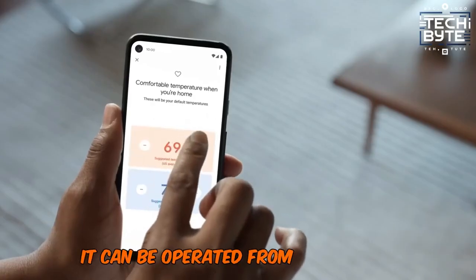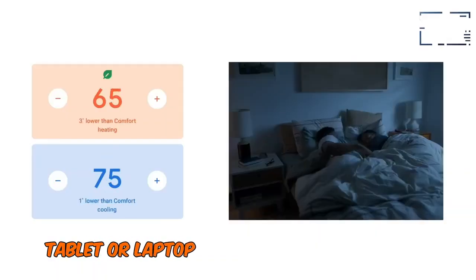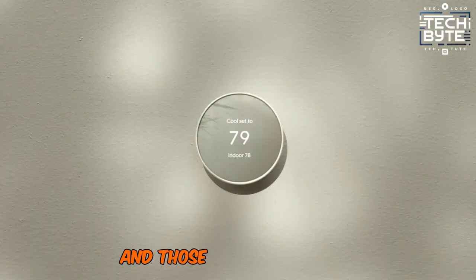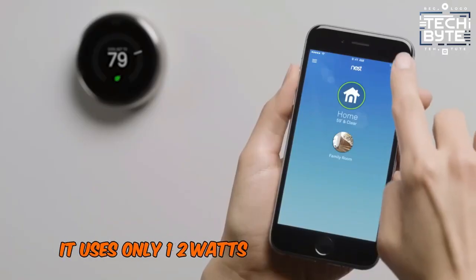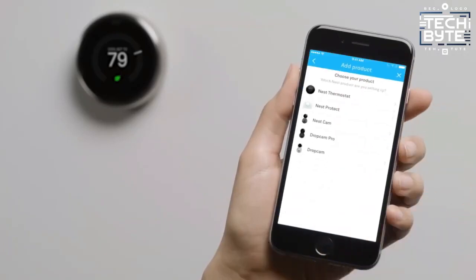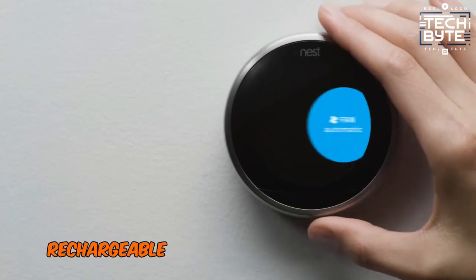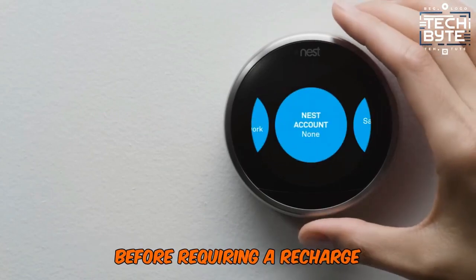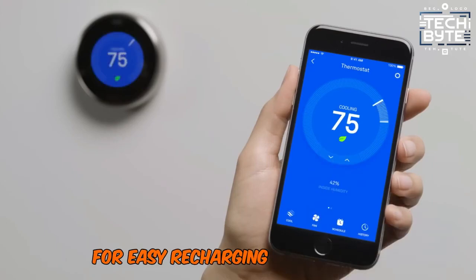It can be operated conveniently from your phone, tablet, or laptop, and it is created to assist you in minimizing energy consumption and those high utility bills. It uses only 2 watts when it is inactive and 4 watts when active. It comes with a long-lasting rechargeable battery that can last up to 2 years before requiring a recharge. The thermostat comes with a USB charging cable for easy recharging.